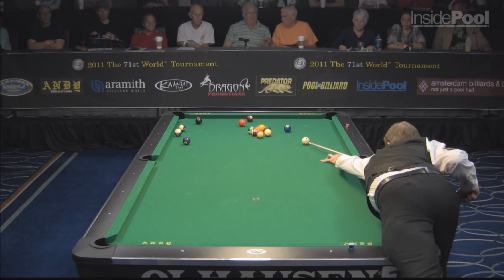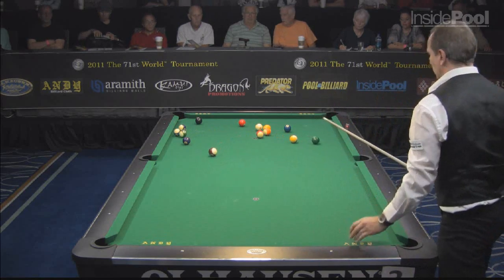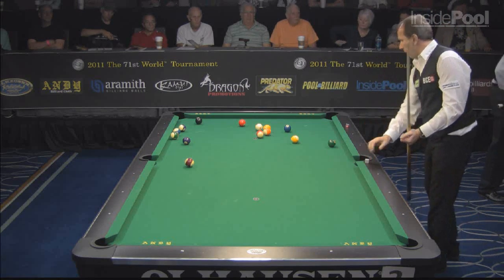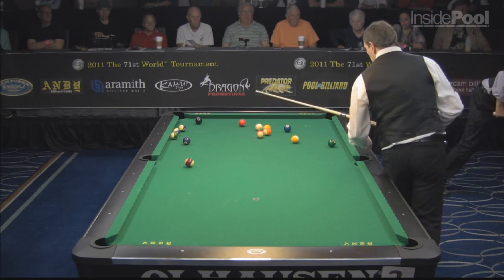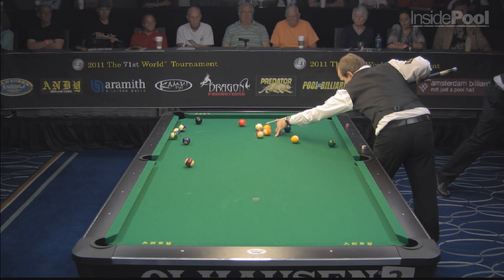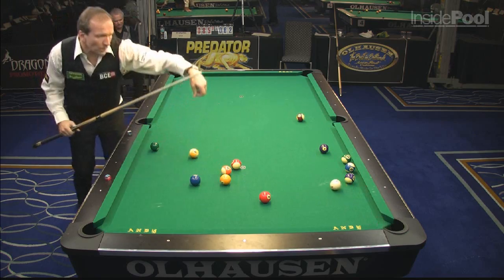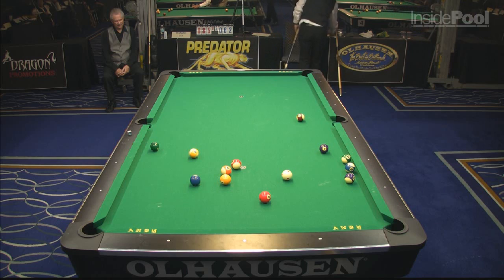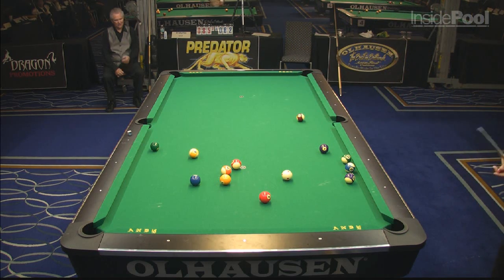My choice would be either this one, this one's on. You got a lot of tape. Excuse me. And we've got a little mess on the rail there. Although once the 12 goes, it'll be okay.